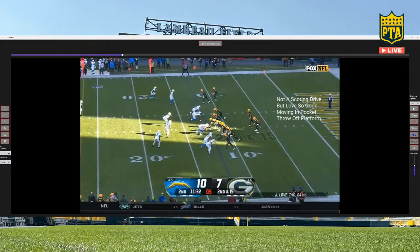And on the other side, he thought Ant Johnson was supposed to come over. Right. Because Anthony Johnson Jr. looked a little confused pre-snap there too. Yeah, for sure. And like you said, on the other side, those two guys collided because they ran a little pick play, which could have been a penalty as well.